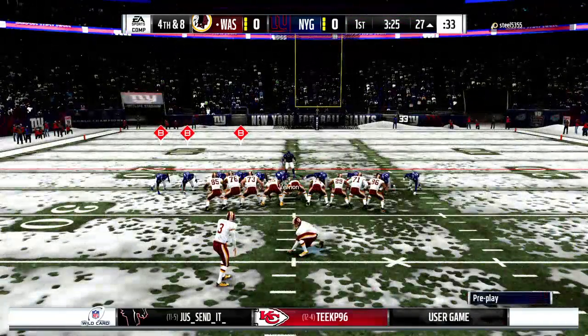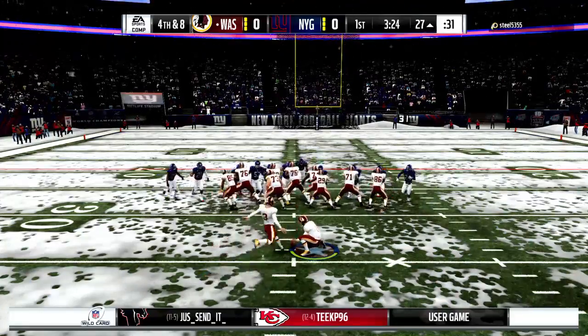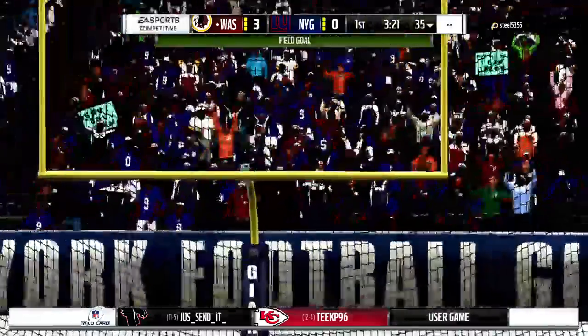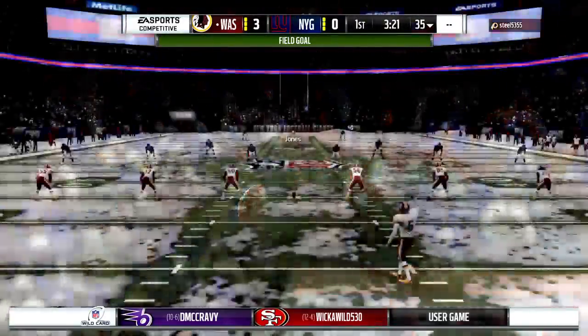So now on fourth down, the Redskins will hand things over to their kicker, Dustin Hopkins. This from 44 yards out, left hash. And Hopkins' kick is good. And it's 3-0 as the Redskins strike first.